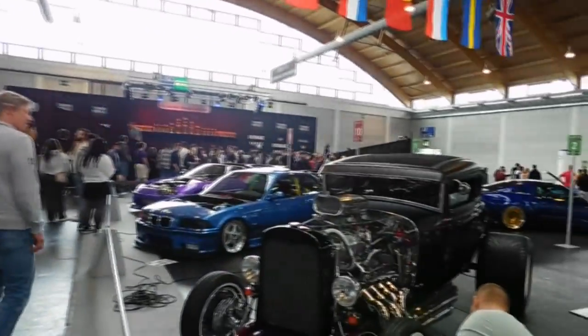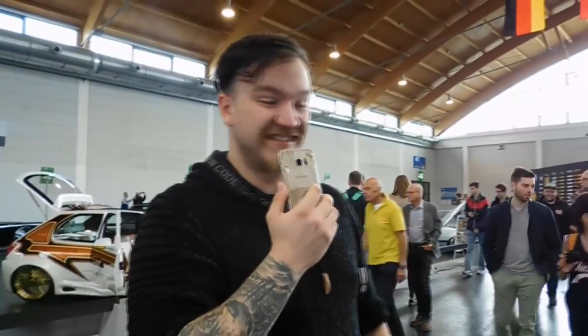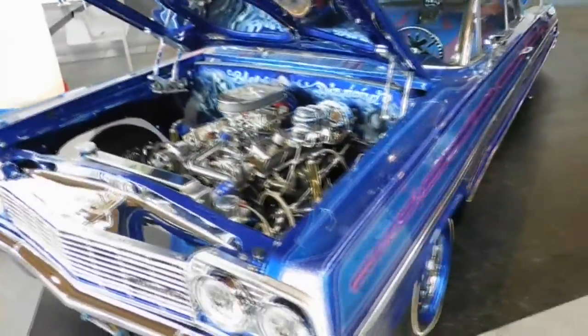Yeah, so you can probably see it's a really cool car. It can develop up to 1200 horsepower. It's really cool. Let's see what we can find. We got a Lincoln here.